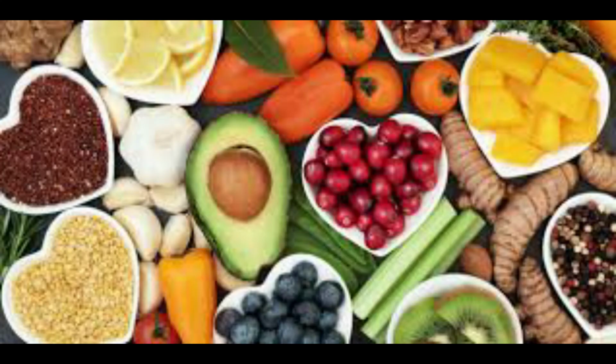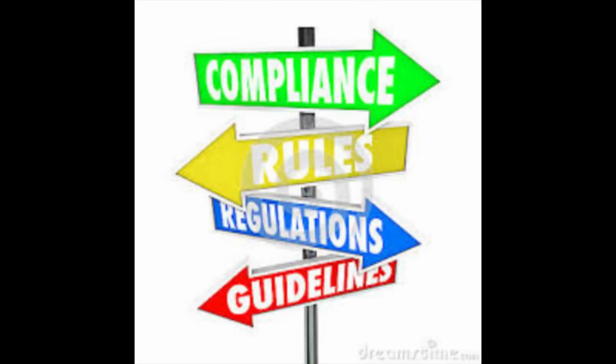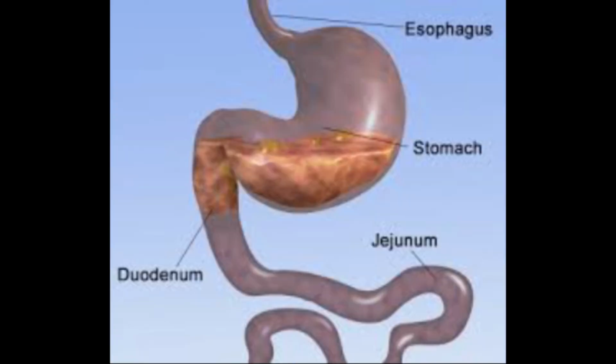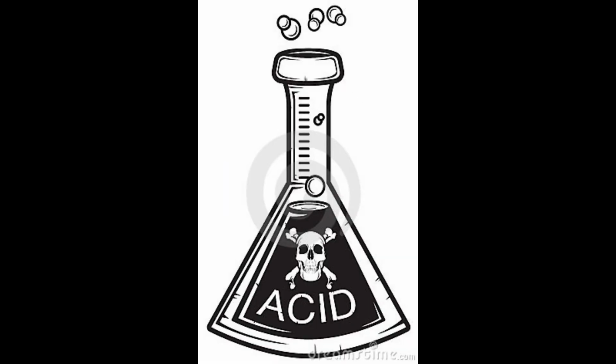Food enters the small intestine from the stomach through the pyloric sphincter. The pyloric sphincter regulates the movement of foods and stomach acids entering the small intestine. When food eventually does leave the stomach and enters the small intestine, it becomes chyme, which is the food in a paste form which is highly acidic.